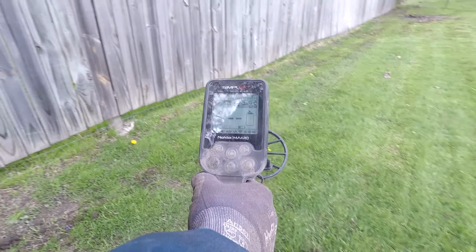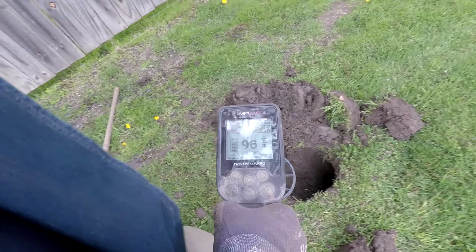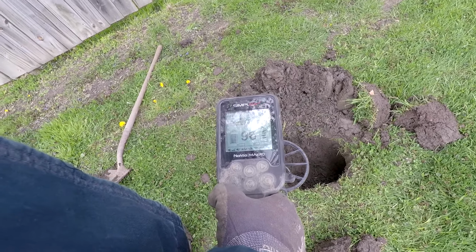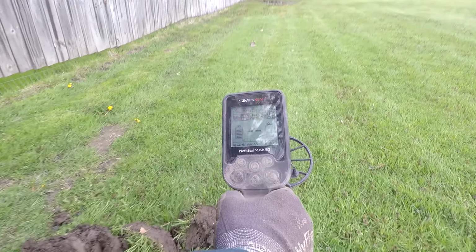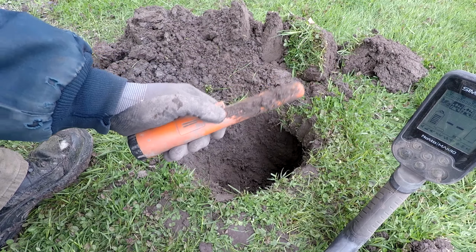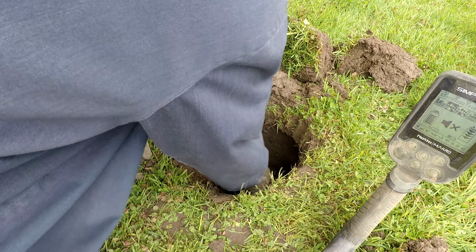Yeah, I just want to show this one last time before I give up on it. There's the hole. That's like two Garrett carats deep, probably close to 20 inches, and I'm still ringing up in the 90s. Here's the pinpoint. I'm thinking this is a big piece of junk that's down there. I'm not even getting a signal when I put the pinpointer in the hole. It's all the way down there. No signal. So that means I'm not even getting close to it yet.